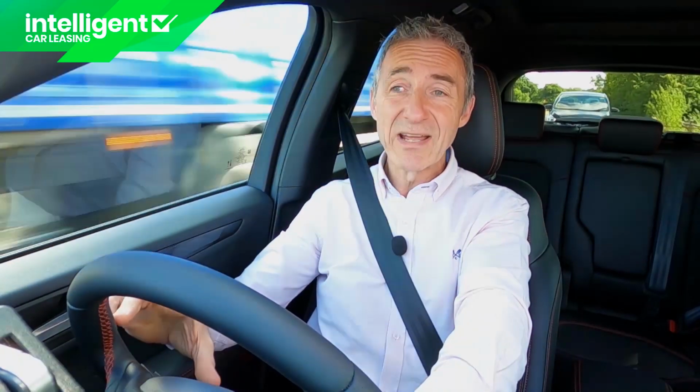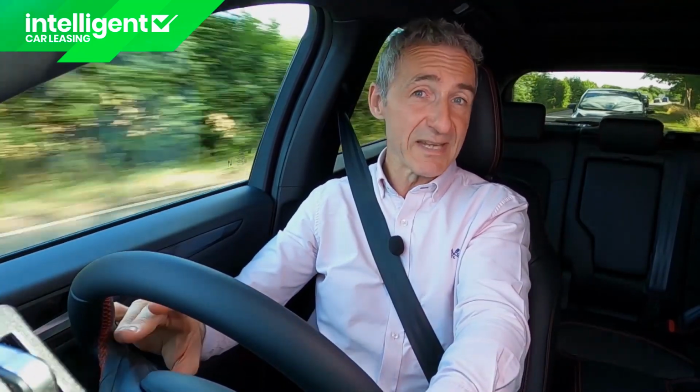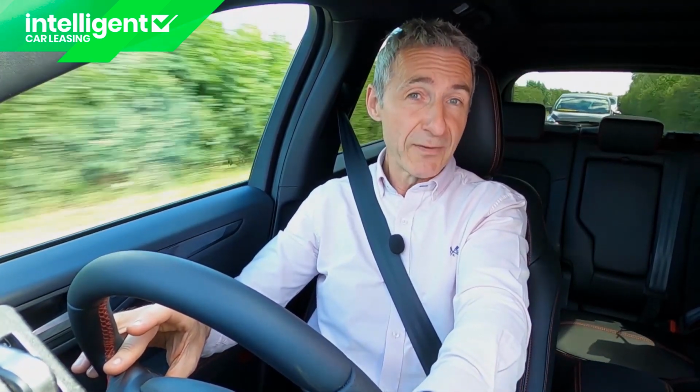Finally, let's cover the question of residual values. Now, this area has never been a Kuga strength, but experts predict that this Mark III model will perform surprisingly strongly, especially in this plug-in form. To be specific, after a typical 3-year, 27,000 mile period, a typical ST-Line spec PHEV Kuga should still be worth £16,735, or around 47% of what you originally paid for it.